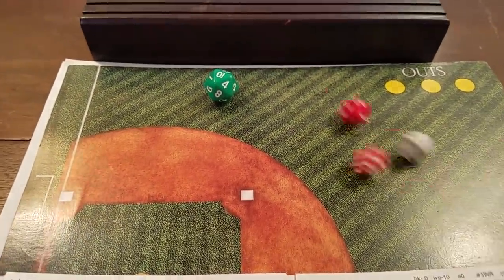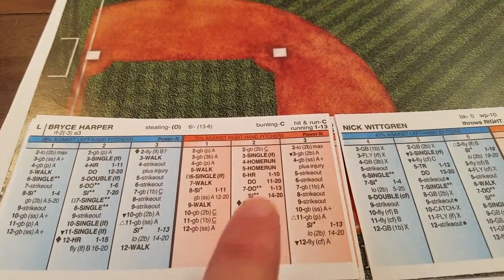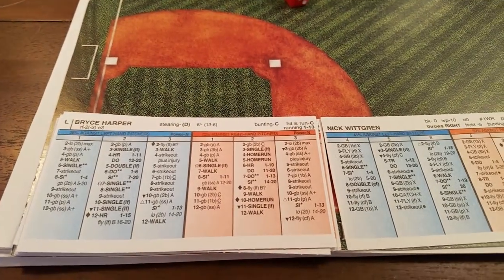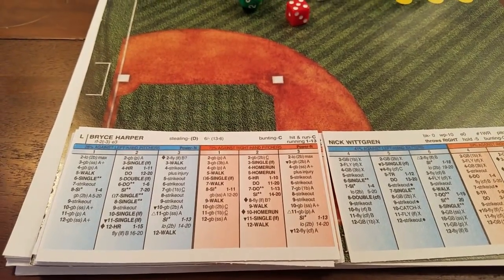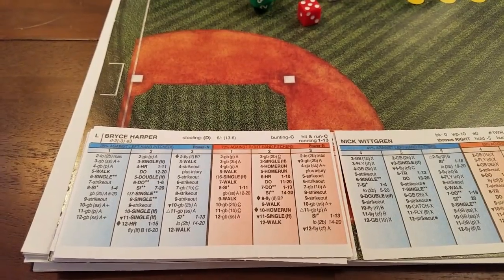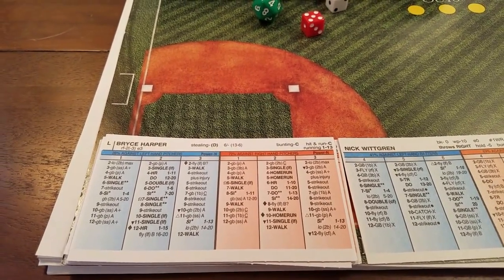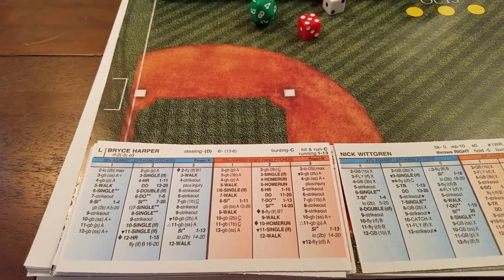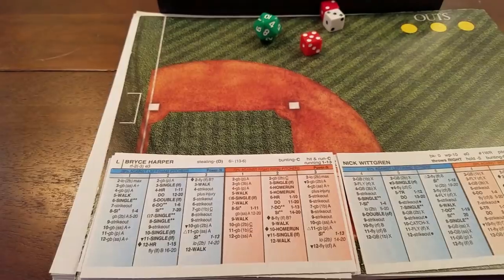Nothing on the 20. It's a 3-7 for Harper, and he's going to hit a ground ball to first. It's going to end the inning as Justin Bour steps on the bag. Not only end the inning, but end the ball game. And that's going to do it. The Nationals, a very rough, very, very rough opening day game, losing 10-3 to the Marlins.